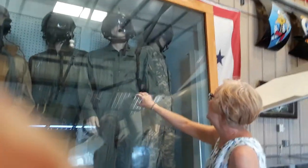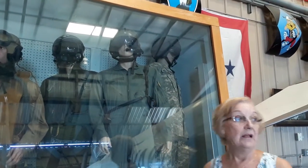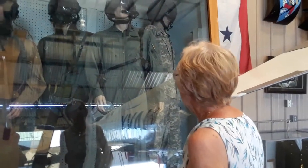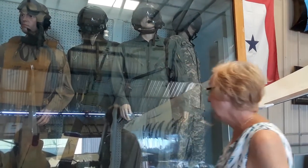And then now these two is what you see pilots are wearing today. Okay? So what's the difference between the two suits for the pilots today? Just different weight material, basically. But basically it's almost just the same as that uniform.